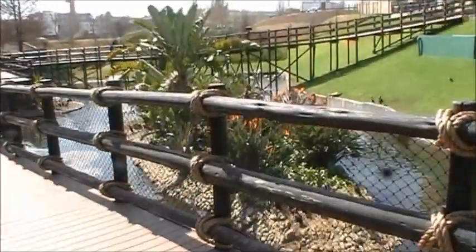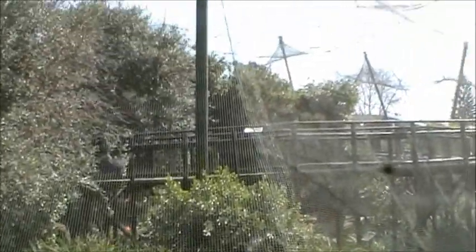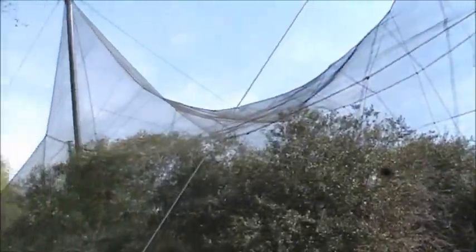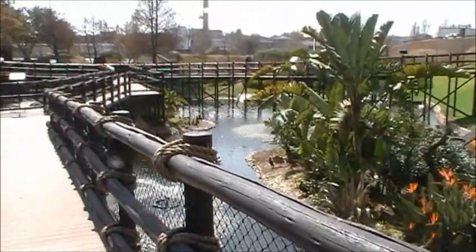There you are. Alright guys, so now we're gonna walk through into a giant aviary. So I'm gonna show you guys how awesome, like I said before, this place is. And it's right there, that's it. This is it, that giant aviary. So we're gonna go inside and let's see what awesome birds we can find.